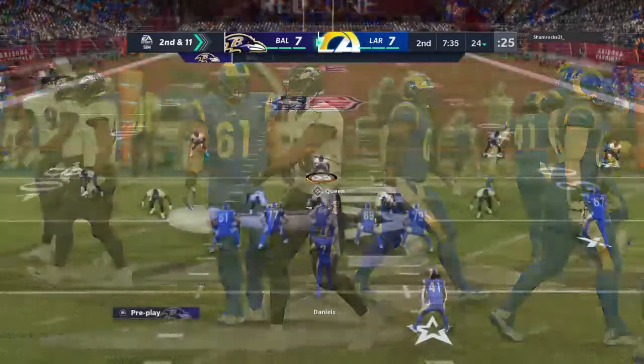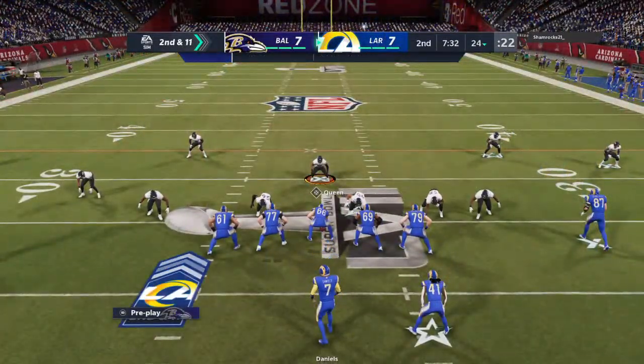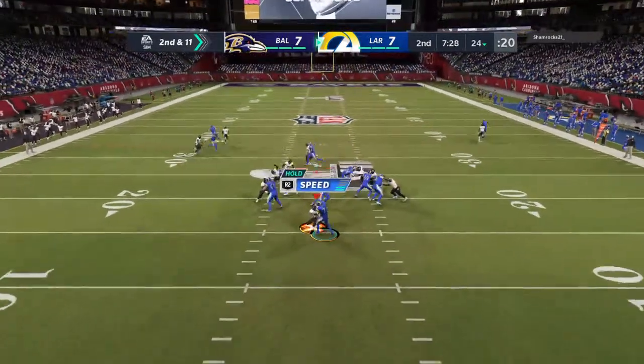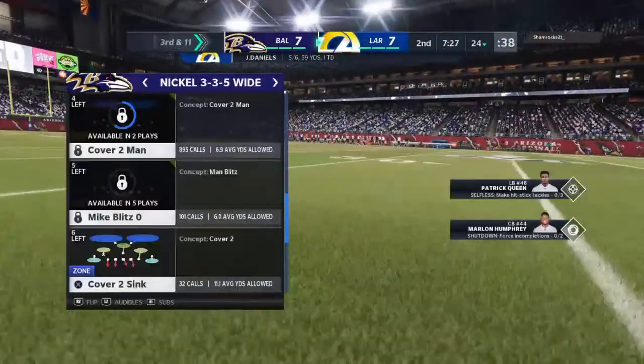Okay, so how do you do that? How do you shake things up? You look at what you've called before, realize it hasn't worked, go to something else, and maybe try and find one of those special plays from one of your better players, and maybe try and hit something big and get things going in the excitement area.